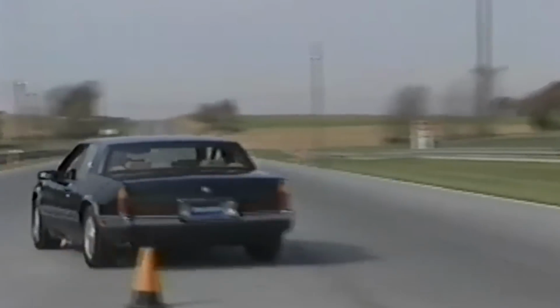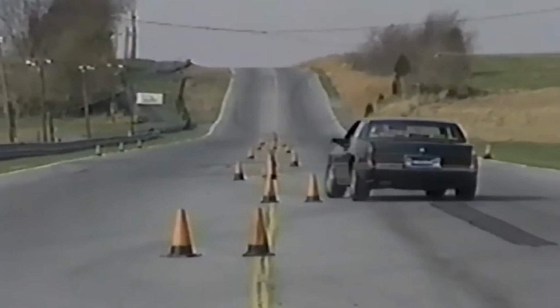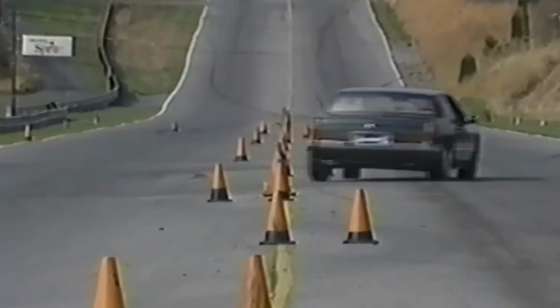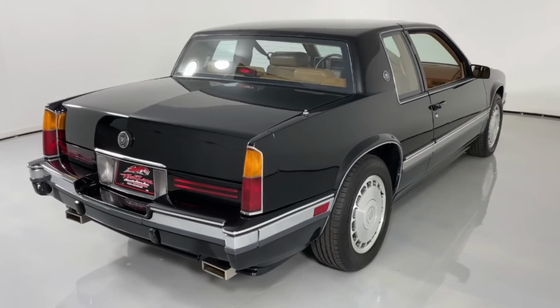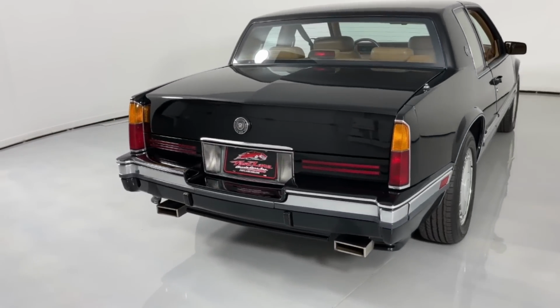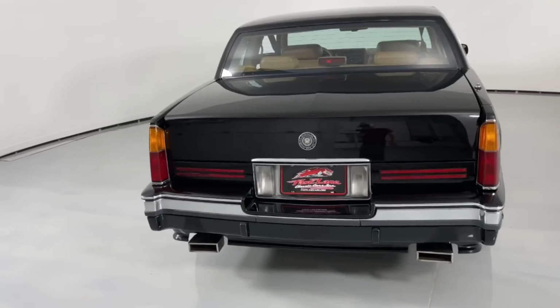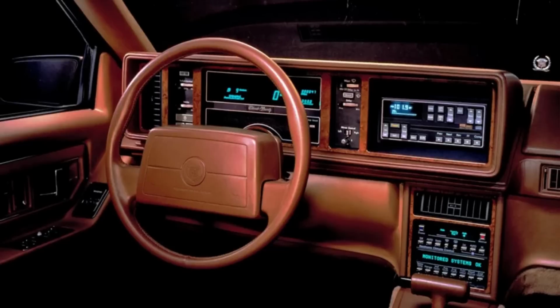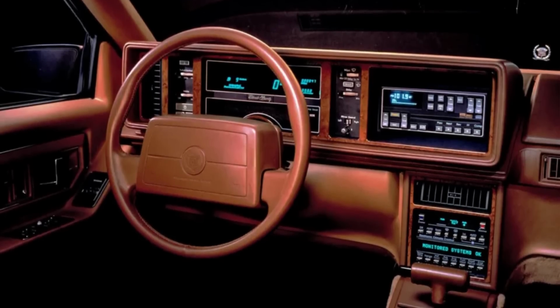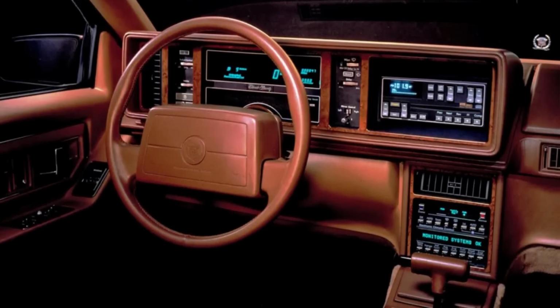The Touring package added higher performance rear axle ratio and gearing, thicker rear stabilizer bar, quicker steering ratio, dual exhaust, anti-lock brakes, upgraded tires, unique wheels, and international style tail lamps. That just means they were amber, and that was kind of the purpose of this trim, was to compete with BMW and Mercedes. The interior, of course, was also upgraded.